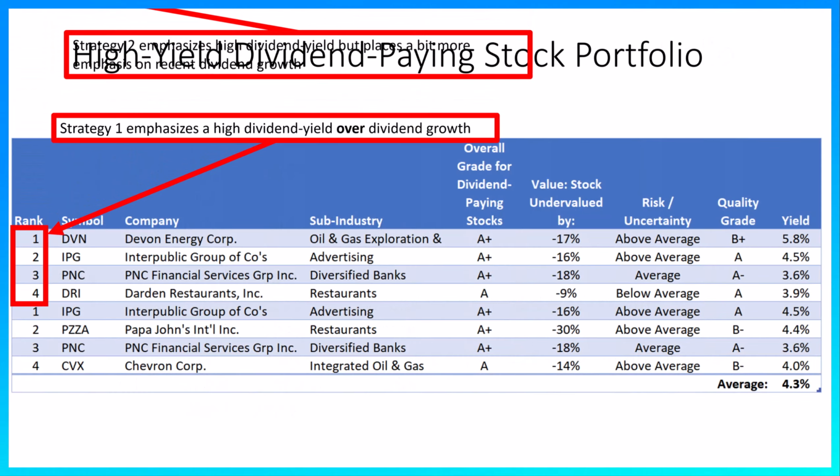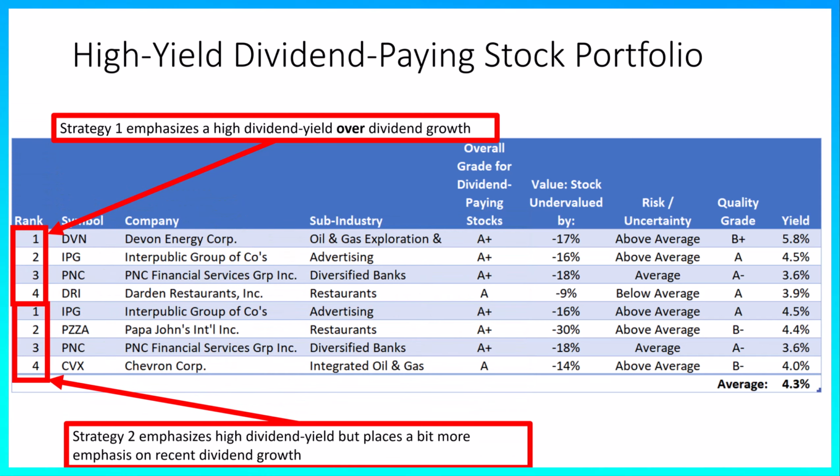On this slide, we're looking at the high yield dividend paying stocks we bought this week. One thing that's different about this higher yield strategy versus our dividend growth strategy on the previous slides is we only purchased 8 stocks, and we have 2 different strategies within this portfolio, as mentioned before. Strategy 1 emphasizes a high dividend yield over dividend growth. This is perfect for investors in retirement or getting close. Strategy 2 also emphasizes high dividend yield, but places a bit more emphasis on recent dividend growth in an attempt to try to get the best of both worlds.